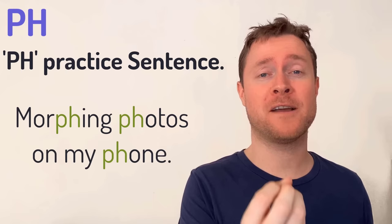Morphing photos on my phone. Morphing photos on my phone, okay?